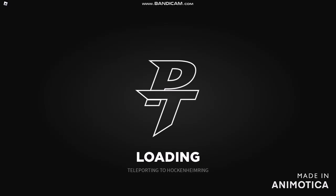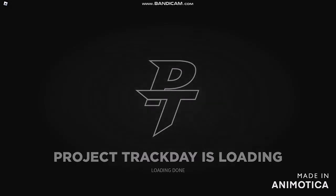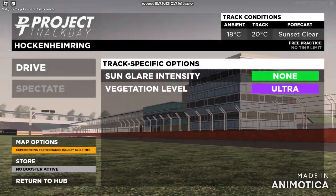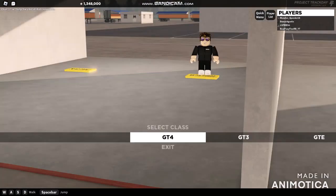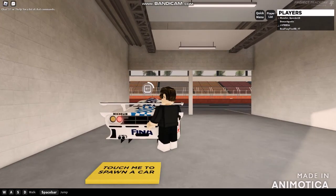But looks like I'm going to be changing into other types of weather. This is absolutely sunset, and it's absolutely pretty. It looks like we're using high definition. So let's get inside the pits. And looks like we're going to be getting inside of the GT1 LM cars, using the British McLaren F1 GT1.